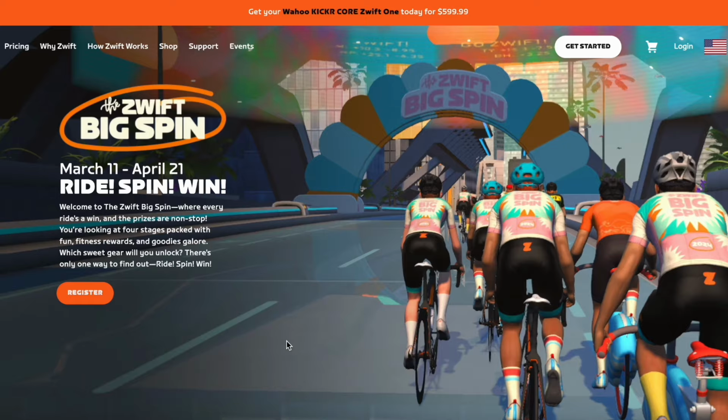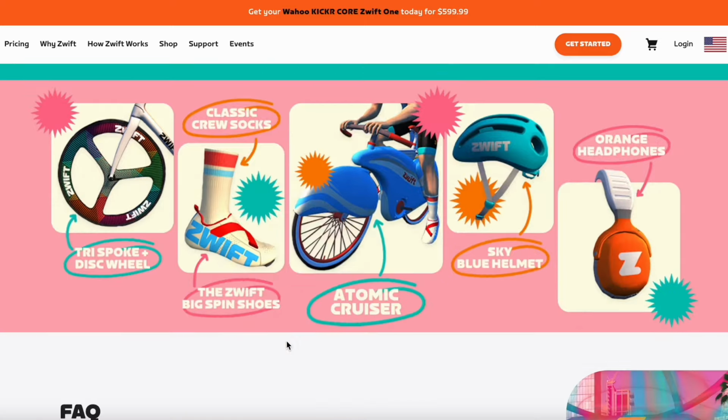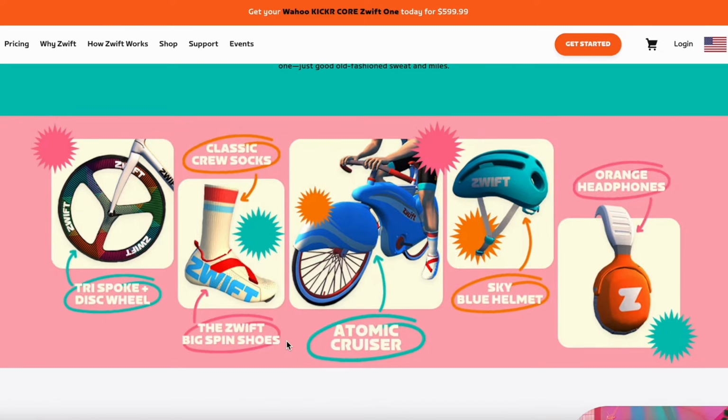Today we'll be talking about the Zwift Big Spin series, which will be taking place from March 11th until April 21st. It consists of a few different stages and a lot of opportunities to unlock things that you have never seen before in game. These include tri-spoke wheels, cycling shoes, atomic cruiser, blue sky, helmet, and orange headphones.